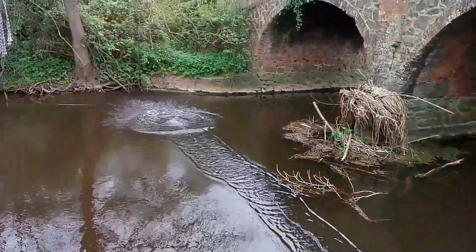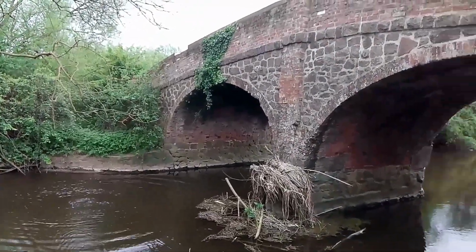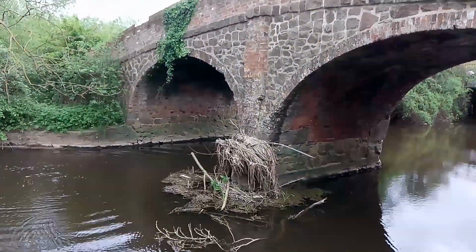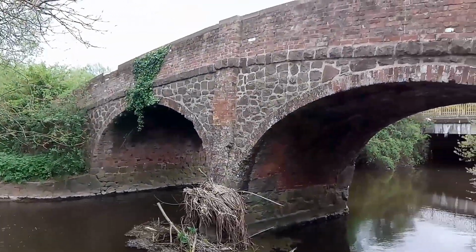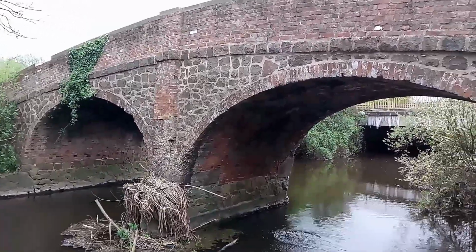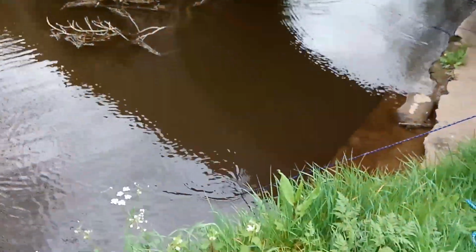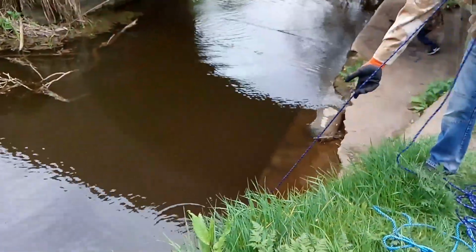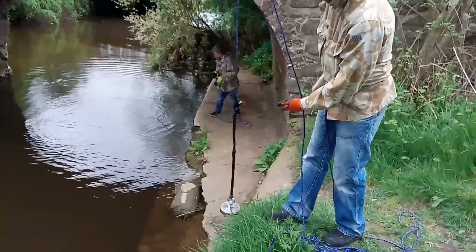Ian's off. We're at a beautiful setting today, Syston, Leicestershire. This bridge was built in 1790. Granite built, it's listed, which means in England it's protected. In 1790, King George III was the king. For American viewers, George Washington, your first president, was in office when this bridge was built.